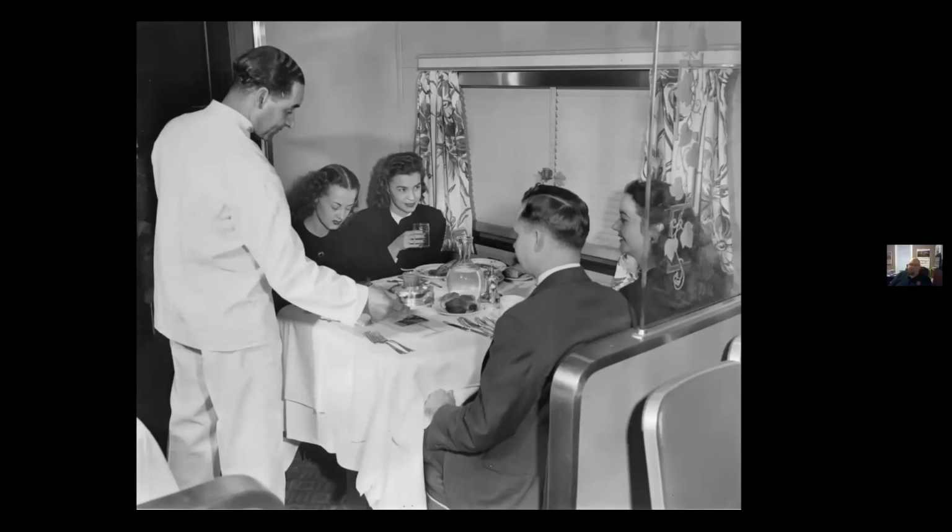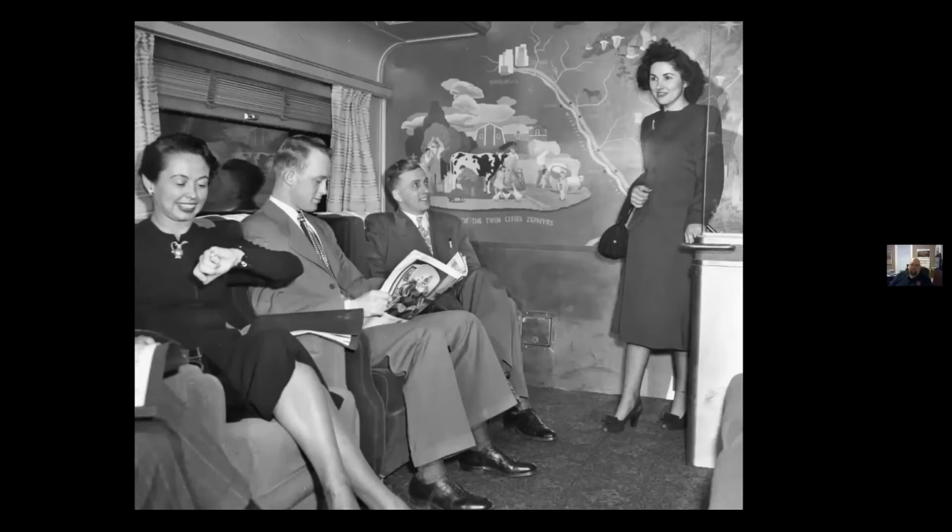Again, probably a publicity photo with the blinds drawn. Here we are in either Silver View or Silver Vista, the Parlor Obs car. And this young lady would have just come up from the depression underneath the dome. So this would be the vestibule end of the car looking backwards. And we've got a route map here on the back wall.